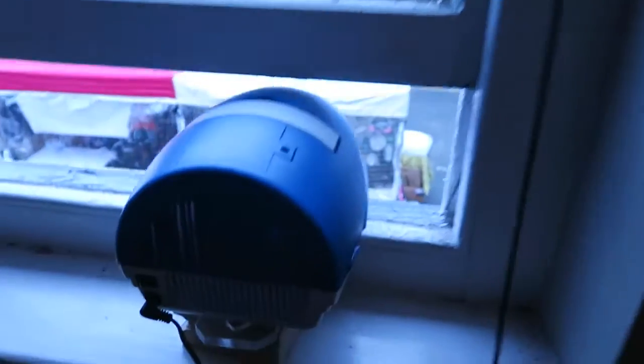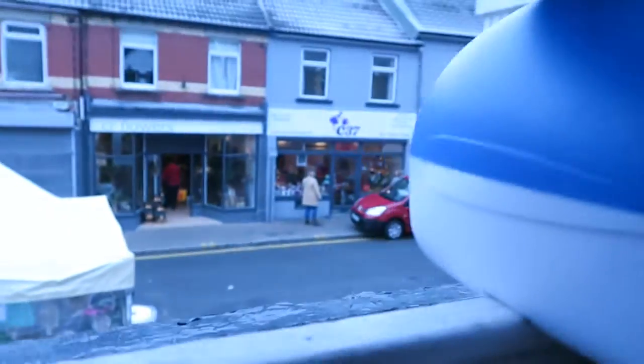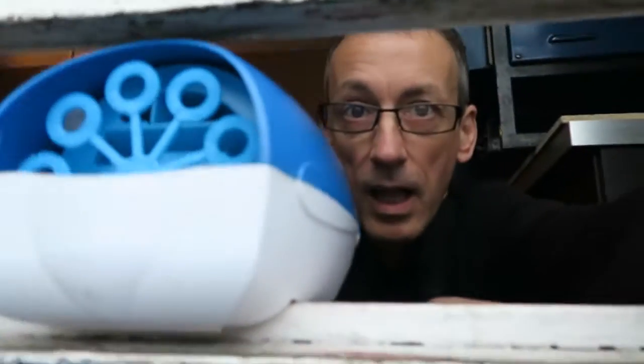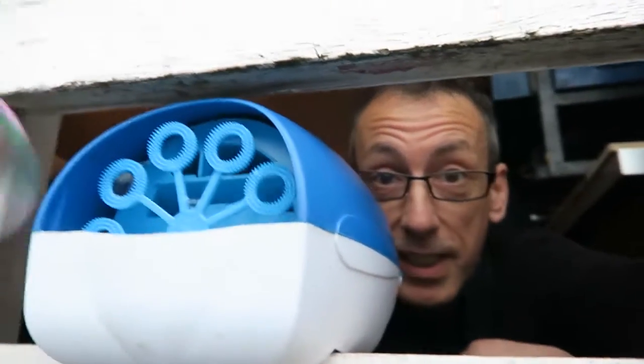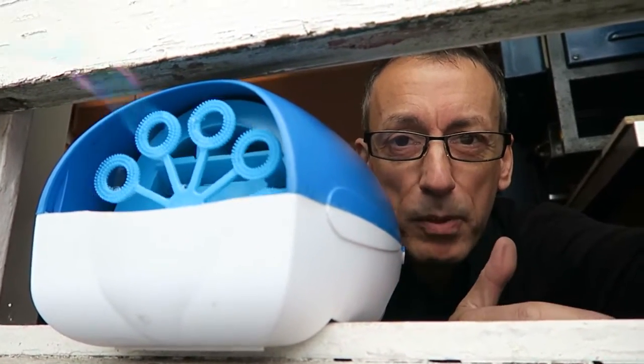Looks good. We've got a brand new piece of equipment, just for today. You're going to be amazed at this. Gone very pink all of a sudden. This is for our event. And look what it does! It is a bubble machine. A bubble blower. A cheap kid's bubble blower, but hey, it's pretty good.